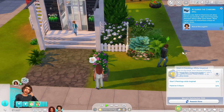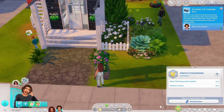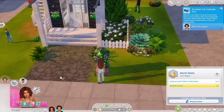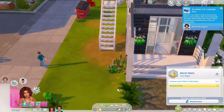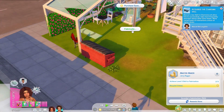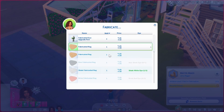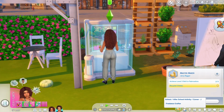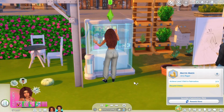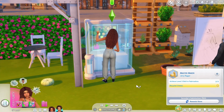Start 3 paintings while inspired. Well, he's very inspired and he's about to go do a painting. That's awesome. All right, sweet pea, how about you? We need to get your fabrication up some more. So why don't you come fabricate another rug? I have a feeling this fabrication thing is going to take us a while to actually get through.